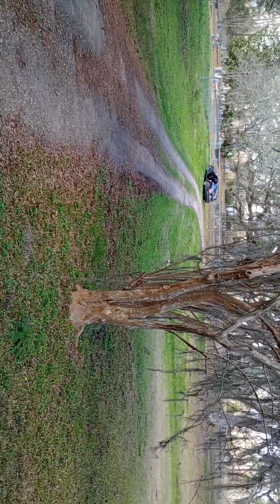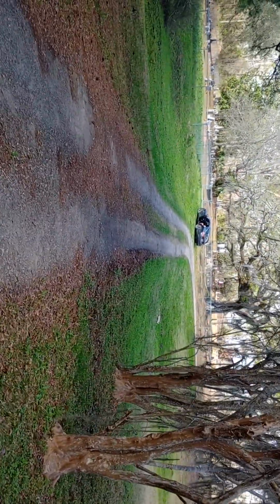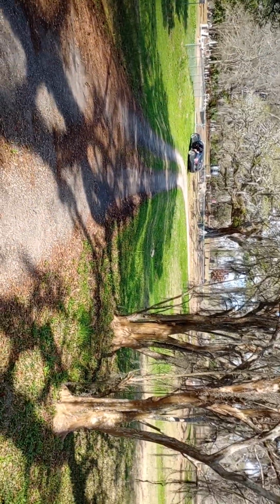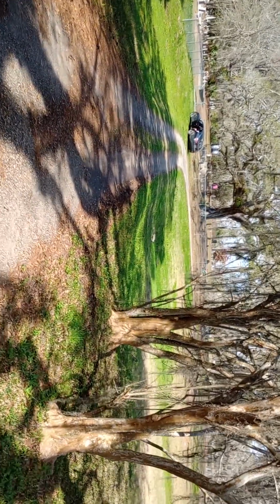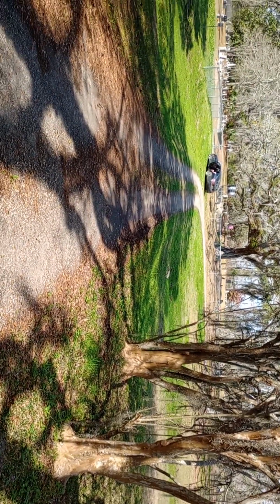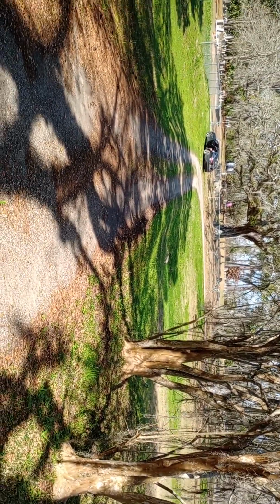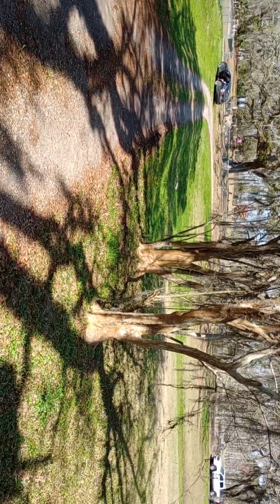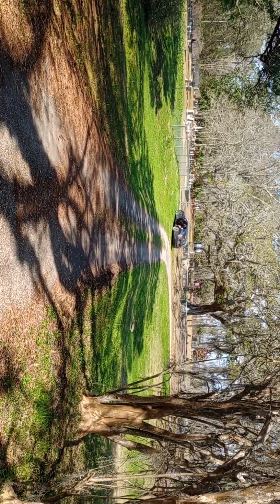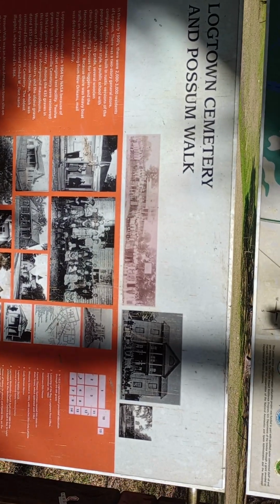This is LogTown Cemetery, and back then it was called the LogTown Cemetery, but it was for white people. They actually segregated the graves as well. There's another cemetery, which I will show you in another video when I make it over there, that they called it the N-word cemetery. Of course, back then. Now it is called the Point Cemetery, but it is a cemetery just of African Americans. It was actually on a road called the N-word Road, which is now called the Point Road. Lot of history here.